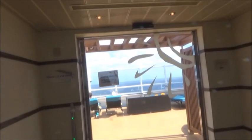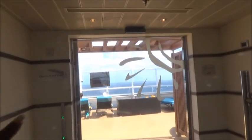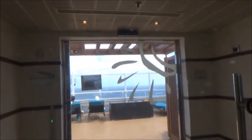You can also get to the Serenity deck from the outdoors. I just tried to do it from the inside since it was so windy out.